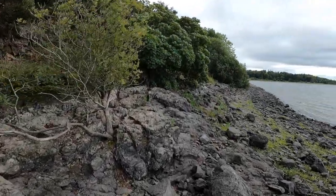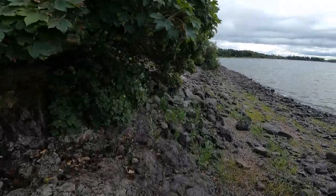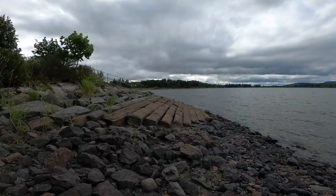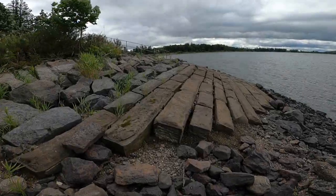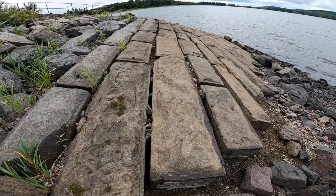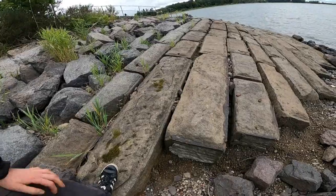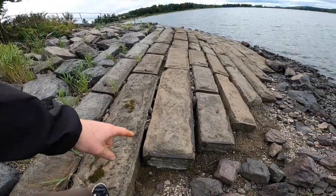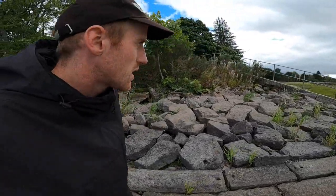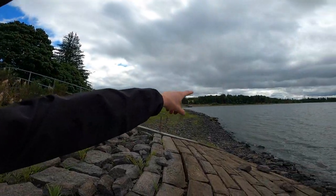Whoa, the wind's getting stronger around here now. Look at this, folks. Look at the way these old massive stones have been laid. These stones look like they've almost been reused from something else at one time, but maybe not. They've been laid here to protect the side of the massive overflow. I have been to this overflow before on videos at Lintrathen Loch, but I've always come from the opposite side.